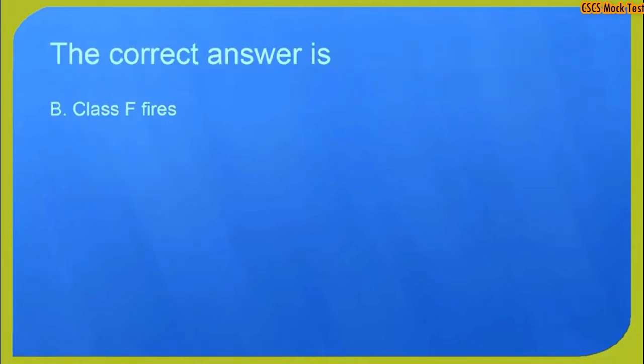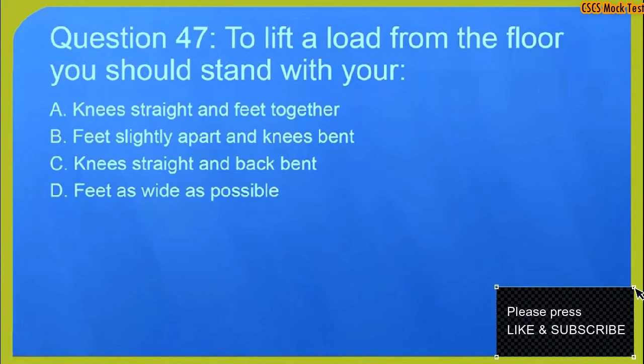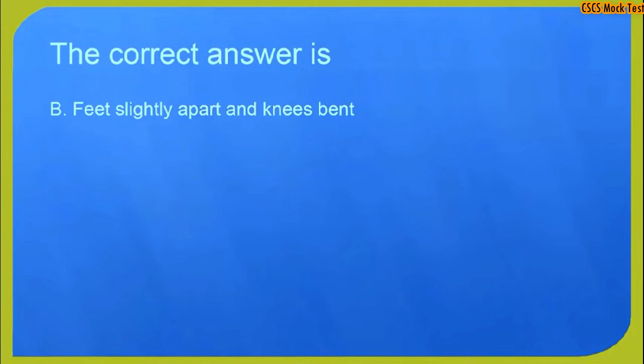Question 47. To lift a load from the floor you should stand with A. Your knees straight and feet together. B. Feet slightly apart and knees bent. C. Knees straight and back bent. D. Feet as wide as possible. The correct answer is B. Feet slightly apart and knees bent.